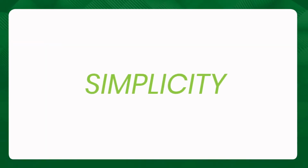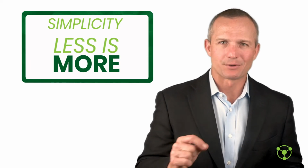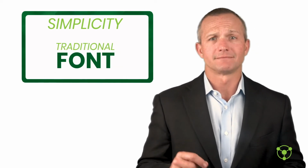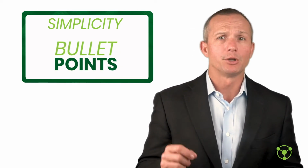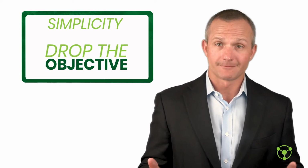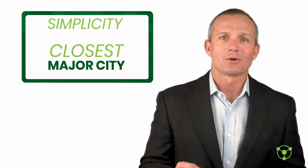So first, simplicity. When it comes to resumes, less is typically more. Choose a simple layout with a traditional font like Times Roman or Arial. Bullet points still remain king. Drop the objective because honestly, no one really reads them. Make sure your contact info includes the closest major city.